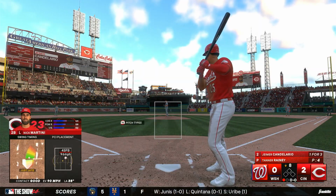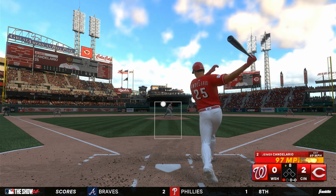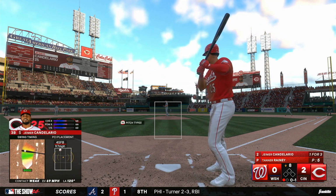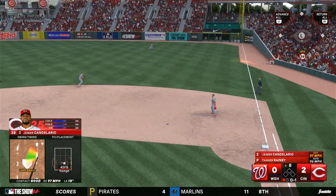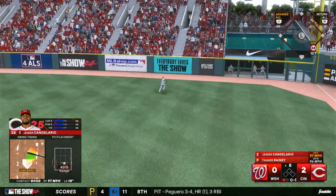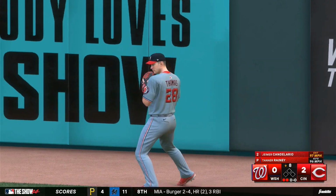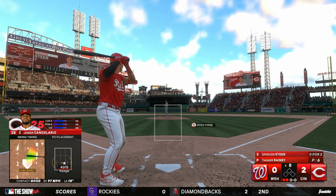Now the 3rd baseman, Jamer Candelario. 1 for 3. And first offering is fouled off. And there's a fly ball deep right field. And caught on the warning track. Not quite enough behind that one. And now the designated hitter for the Reds, Spencer Steer.